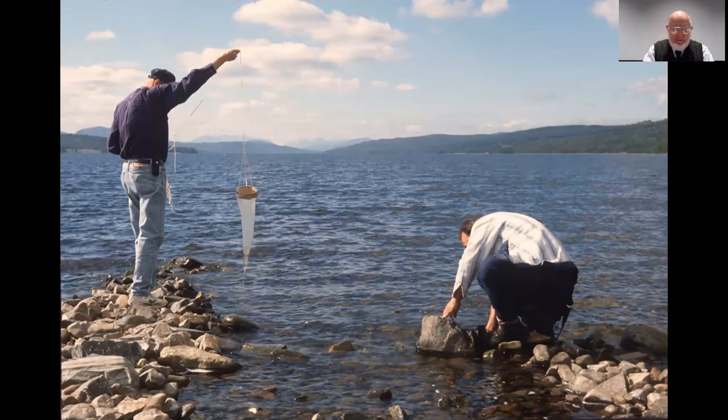This is a lake in Scotland, and it was very pure water, and the diatoms there were completely different than anything you'd find in Bear Meadows. And you also see how we're sampling there. The man on the left is holding a plankton net. You can throw the plankton net out and pull it back, or you can drag it behind a boat, and it filters the diatoms and other things that are in the water and deposits them in the bottom of a bottle at the bottom of the sampler. The fellow on the right is probably scraping diatoms off of a rock, and that is another place where we find them quite often.